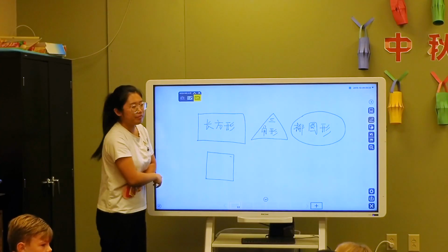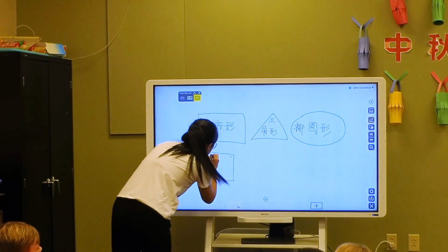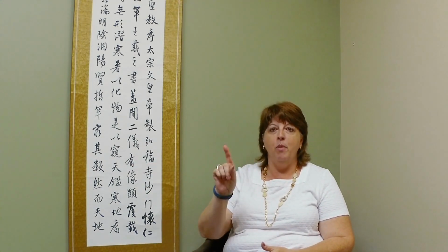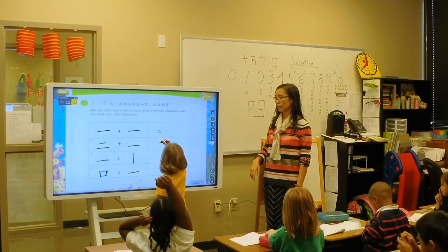One of the things that our students do really early on, they start with the listening and the speaking, but then we also want them to learn how to write the characters, and the interactive TVs allow the teachers to model for the students on the board how to write the characters, because there's a stroke order to how you write these. It lets the teacher model for them, and then the students can also come up and practice on the boards. And then they can also practice in their books and on the papers.